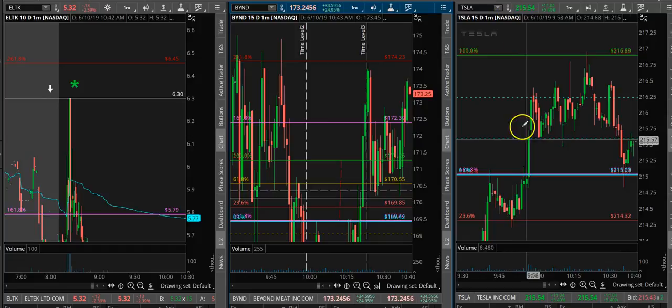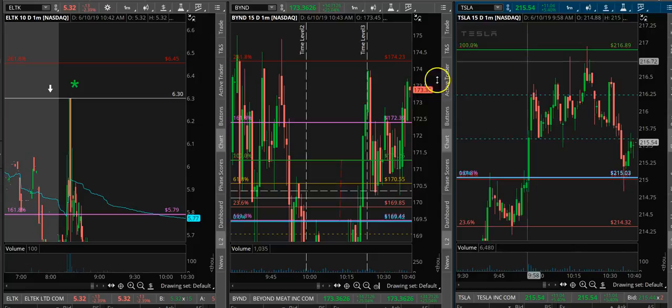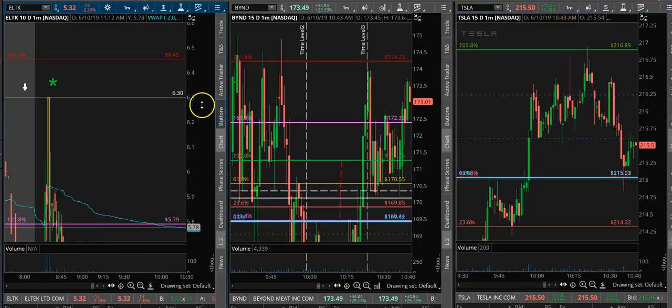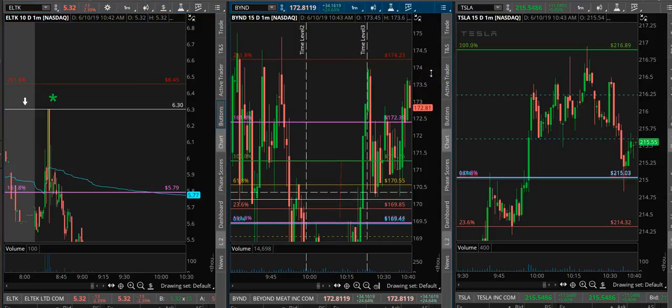So Tesla breaking out today. It's now sitting inside of this pocket at the 161% fib. ELTK had a great idea on this earlier on the watch list. Check the watch list. And basically, there are some very low float, small share price stocks moving right now, but I really don't like stocks that are under $2, especially when they start at 20 cents and things of that nature. So I try to avoid those. It's just outside of my edge.